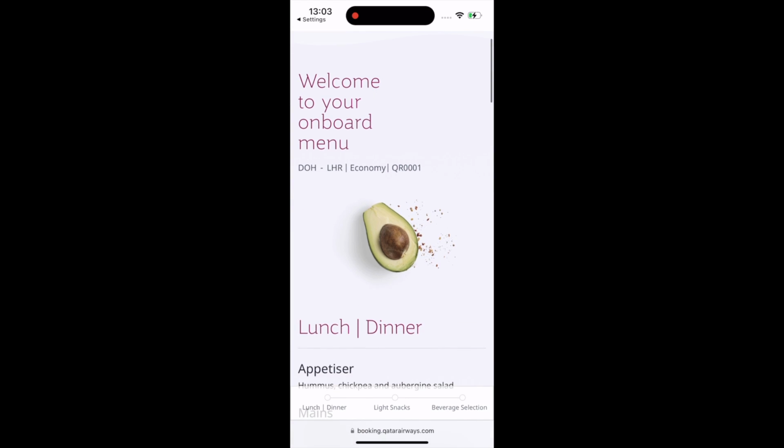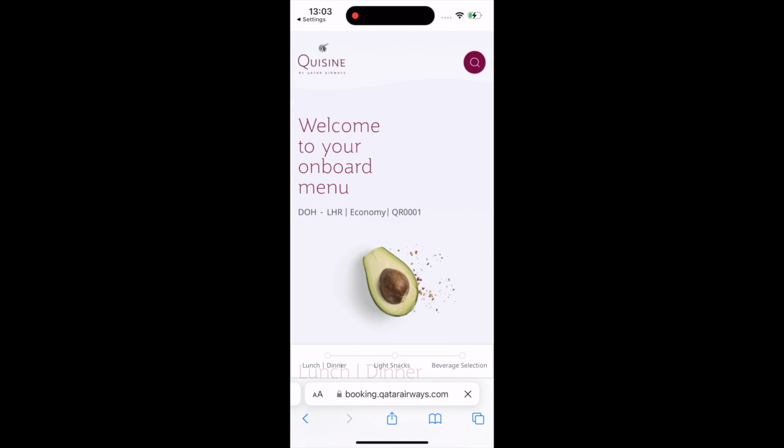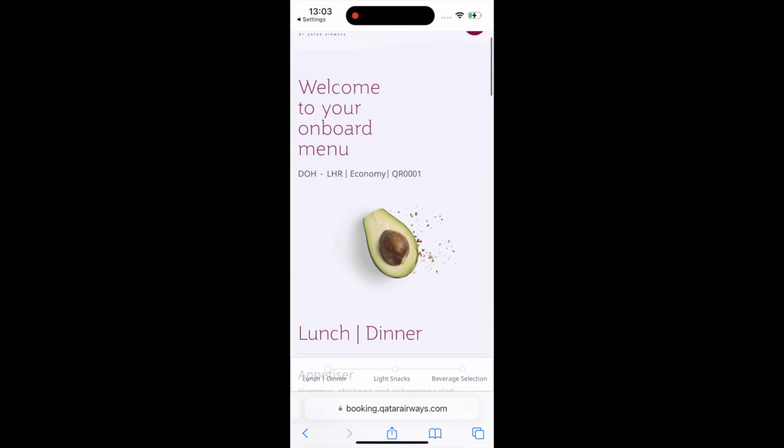The other thing available is the onboard menu through this service, and you can go ahead and pause and look through this if you'd like.